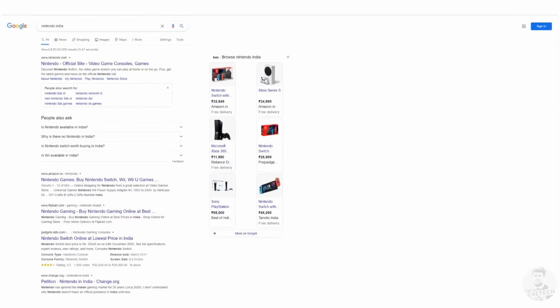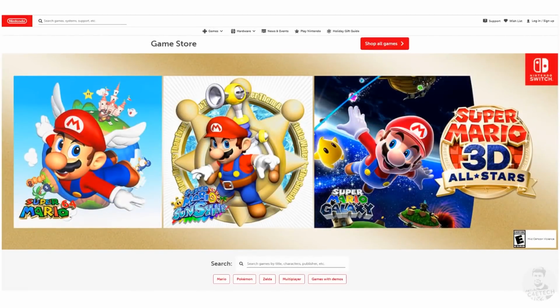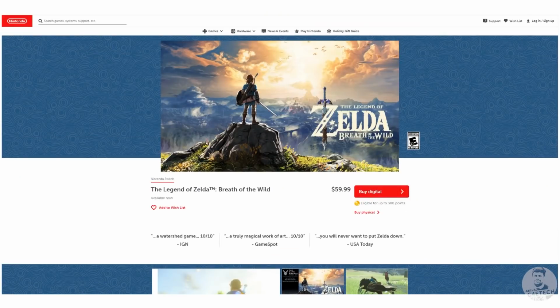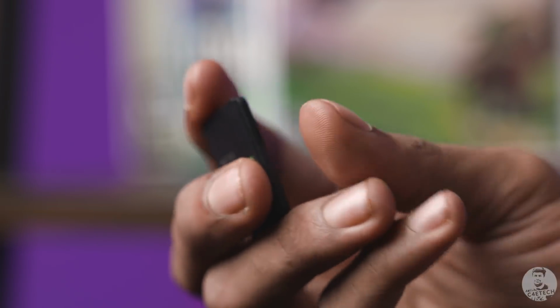Now there's another side to this story. Nintendo isn't all about downloadable content, right? We also have game cards. Well, let me take you guys down that rabbit hole. So here in India, Nintendo doesn't have any official presence, which means we do not have an official web store either. The way I've been getting my games has been through digital downloads after making a Nintendo US account. The other way of getting games is of course buying game cards. And well, let me just show you the prices.